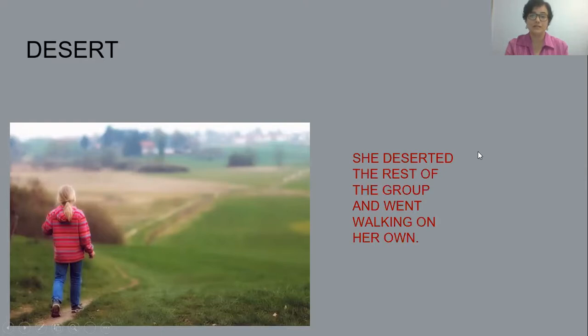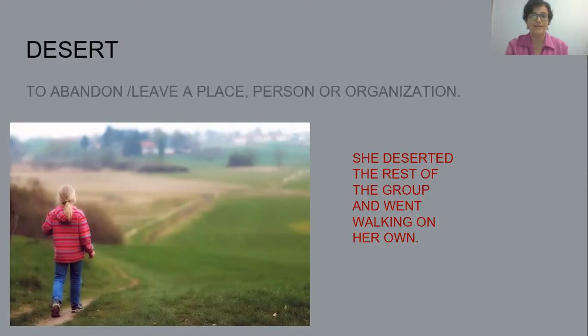She deserted the rest of the group and went walking on her own. What do you think it means? She deserted the rest of the group and went walking on her own. Desert, spelt in exactly the same way as desert, D-E-S-E-R-T. What does it mean? This is what it means. Desert means to abandon or leave a place, person, or organization.